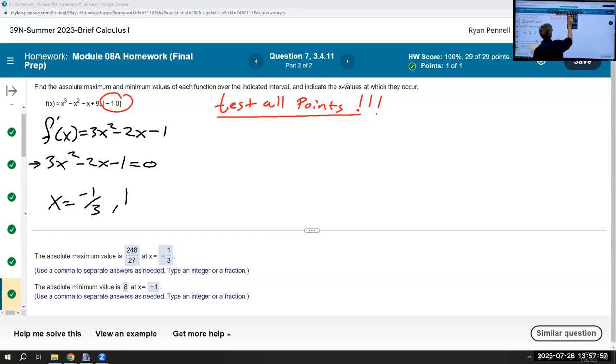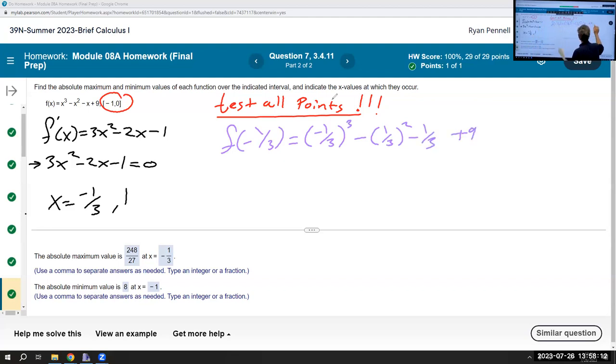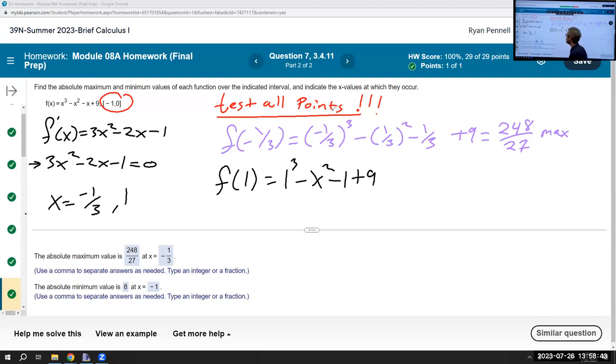That's the idea. So I just plugged into my calculator f of 1/3, negative 1/3 cubed minus 1/3 squared minus 1/3 plus 9, and I found 248/27 to be the max. But I didn't know that when I plugged it in. That was just plugging in where my first derivative equals 0. It happened to be the max. It didn't have to be. Now I've plugged in f of 1, and that turned out not to be my maximum. What turned out to be my maximum was the boundary point f of negative 1, which comes from this interval over here.